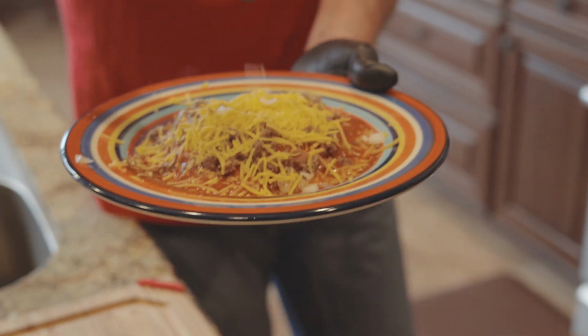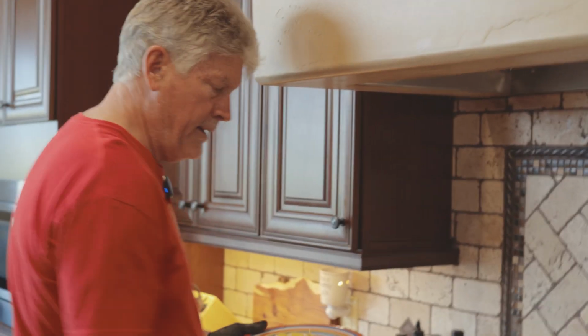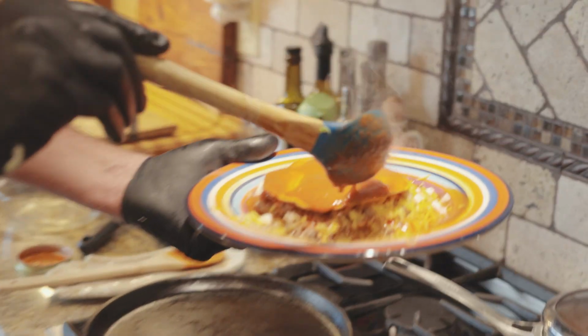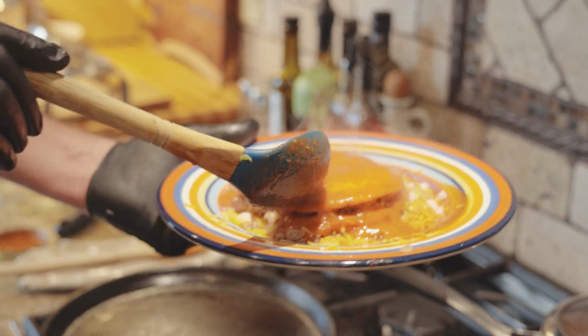A little bit of onion. Not too much. None at all if you don't like onion. And I'm going to make this a 3. Usually today I eat 2. But I want to show you what it looks like for 3 tortillas. The red sauce is so pretty.